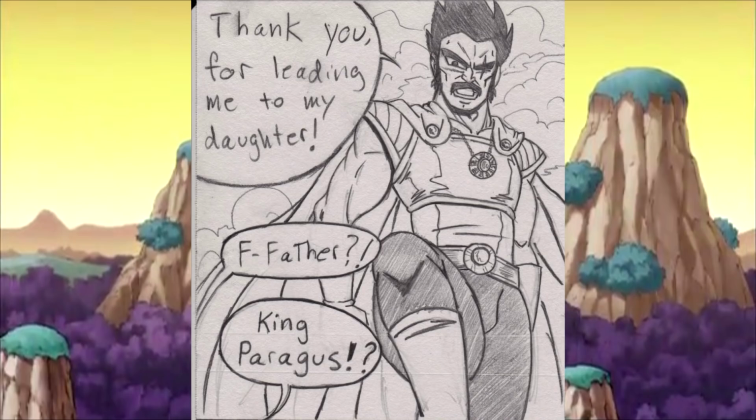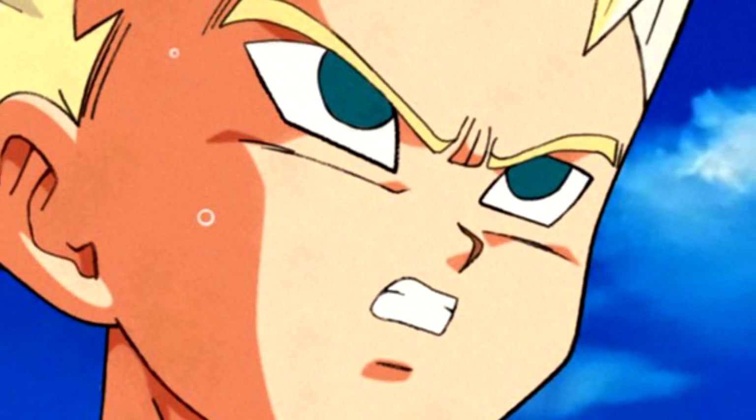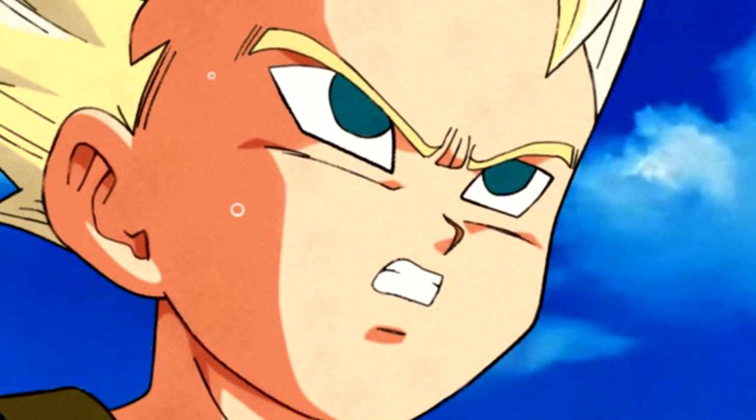It is King Paragus in the flesh, looking very similar to the Paragus that we know in Dragon Ball Super Universe 7, except he looks way more kingly, and he is really happy that Cabba has led him to his daughter, and not only that, has led him to the rotten outlaw who is destroying the stability of the kingdom and the one that took the daughter in the first place. So essentially, Cabba has betrayed Kale and Caulifla, abandoning them to King Paragus.